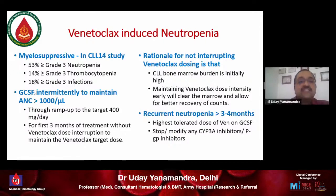So what I would just say is give GCSF intermittently to make sure that you do not decrease the dose in the first 3 months of the therapy. Because the rationale for not decreasing the dose of venetoclax is CLL or any indolent lymphoma has a high burden of disease in the bone marrow. So by maintaining the venetoclax dose at 400 mg, there is a chance of clearing the marrow and a better recovery of count and a better progression-free survival.